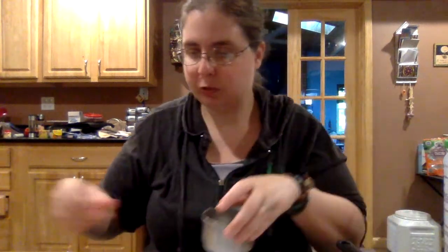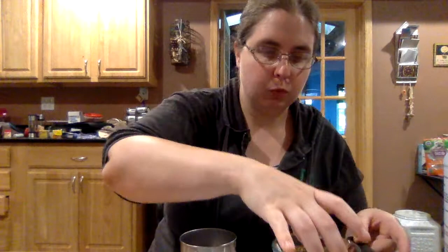So we already know from the litmus paper test what is an acid and what is a base. So I'm actually going to group things now. Lemon juice I'm going to put on one side. The vinegar I'm going to put with it. The soapy water and the bleach I'm going to put together. And the water I'm going to leave in the middle. Because from the litmus paper test, I was able to tell what is an acid and what is a base. Well, now I want to figure out roughly how strong of an acid or a base it is. So that's where the pH paper comes in.